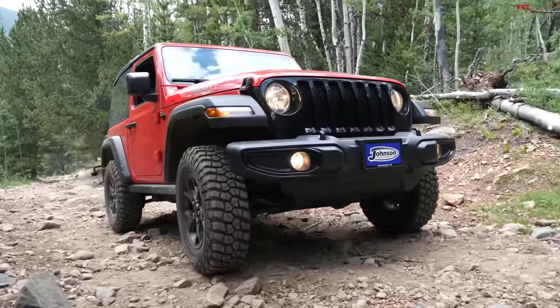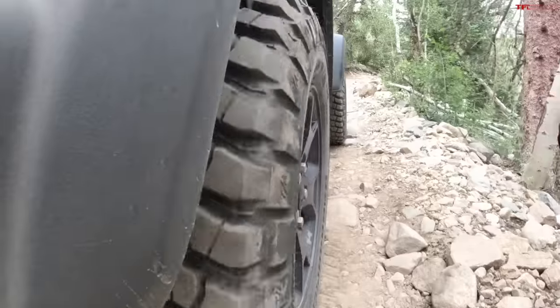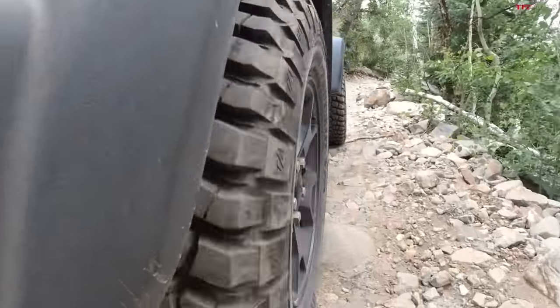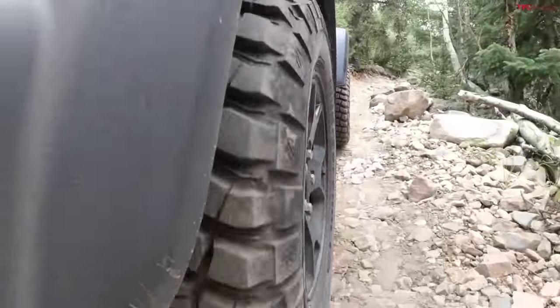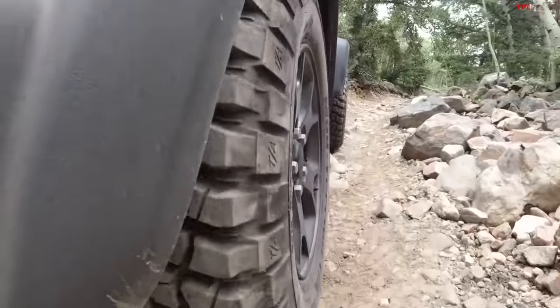I mean, when you start crawling bigger stuff, and we're gonna use them here in a sec today, those rock rails are gonna be very, very important in saving the side of your vehicle. And then the limited slip. Not really sure how it works yet. Still a brand new vehicle to me, and we're gonna get a little bit more experience out here on the trail to really get an understanding of what its capabilities are.